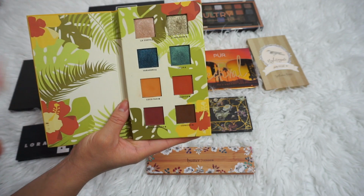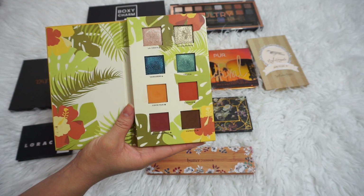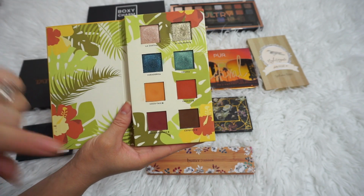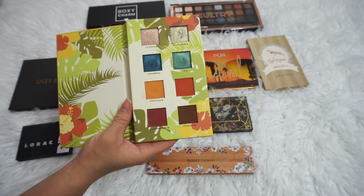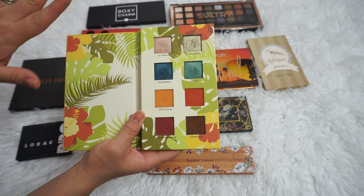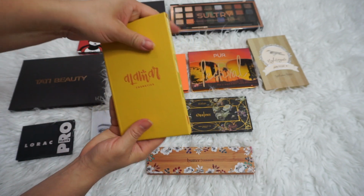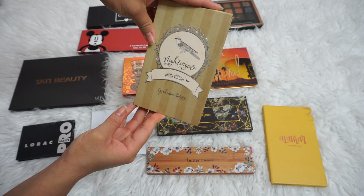Super pretty. Again, another palette that I did receive in BoxyCharm. If you guys are barely starting out on your makeup, BoxyCharm definitely does hand out a lot of eyeshadow palettes. They're not doing it so much so. It used to be that you would get an eyeshadow palette every month. Now you're getting a better variation of makeup products, but still, I really, really enjoyed this palette. Super pretty.